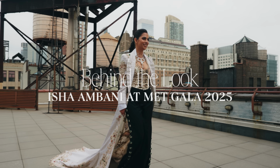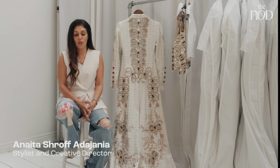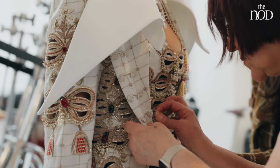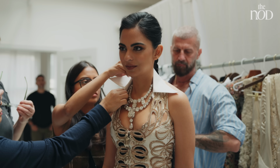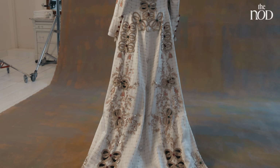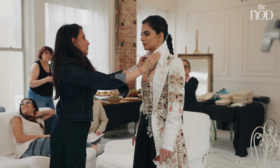So when Isha first told me she was going to the Met, and of course I knew the theme, which was super fine tailoring and dandy style, I was a bit worried. I was like, how are we going to join the dots? And then Isha and I talked further and we discussed that we still have to show off our heritage, who are we as Indians, our beautiful textiles.